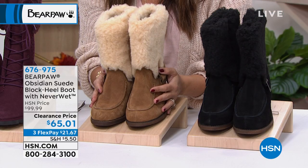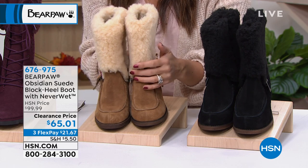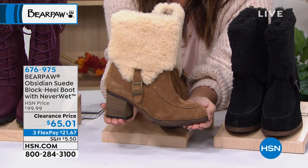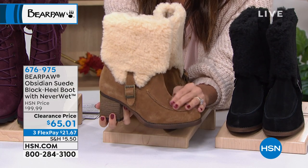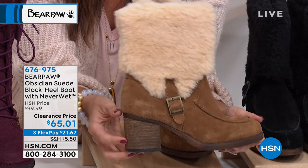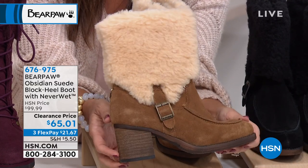Final 400. That is it. We have size 5 through 13. These are from the fashion line of BEARPAW. They still have never wet protection, still genuine suede, but they're very fashionable. You've got this little 2-inch block heel. Everything is rubberized, plenty of traction.